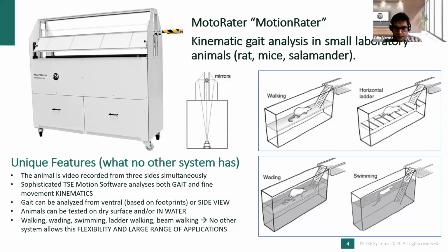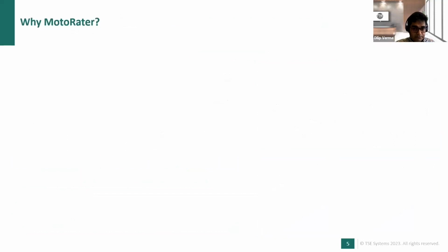For those animals who cannot carry their body weight over the ground, you can use the glass basin. So you fill the water in this glass basin and put your severely motor-disabled animal into the water, and the water supports the body weight. And you can measure the fine stroke movement. You can track them. This is a really unique feature of the Moderator on the market.